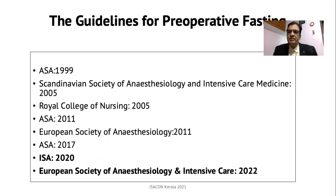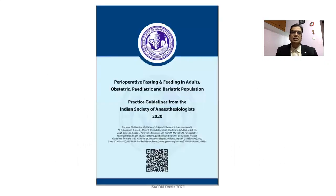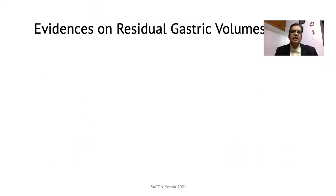So based on these brief evidences, there are also many recommendations and guidelines published since 1999. Ours was the most recent, in 2020, and this was followed by the publication of the European Society of Anaesthesiology and Intensive Care just a few days ago. So this was our publication in 2020.